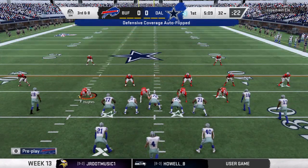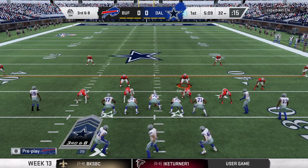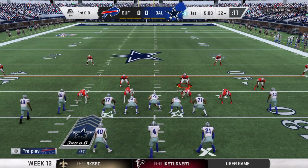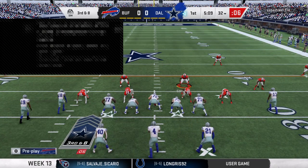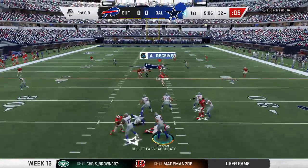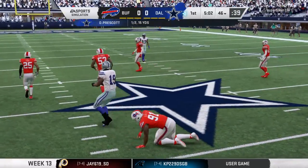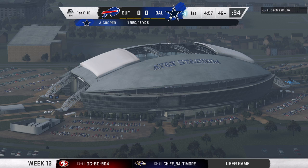So the failure to connect on second down, that leaves him staring up here at a 3rd and 8. He's checking. Out of the gun. Here's Prescott. And he'll have his man. That's Cooper. And able to get this one across the 45 before he's brought down. Give him 15 there, and the Cowboys have a first.